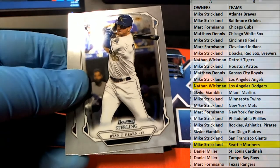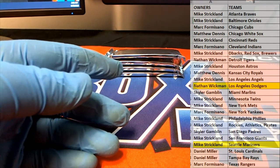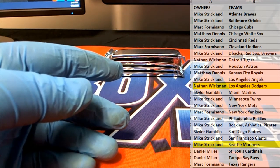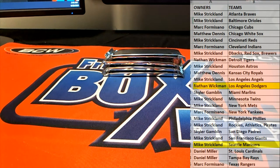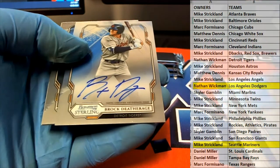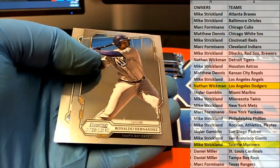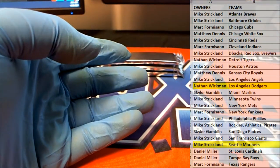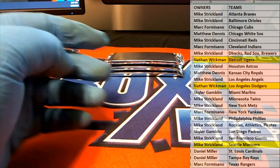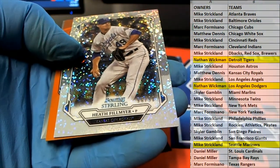All right, Mike. There's O'Hearn and Rogers. We go. Brock Deathridge. Ricky, here we go. Oh, Brock. All right. Nice one there for Detroit. Nathan W. That's coming out to you. All right, Nathan. Hernandez. Colby Allard. Corbin Burns. There we go. Marte. Marte on that one.